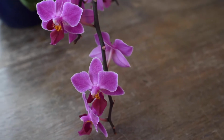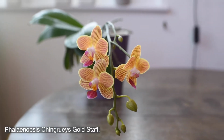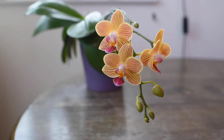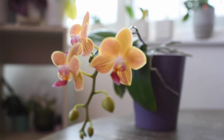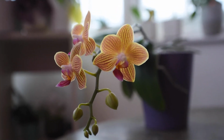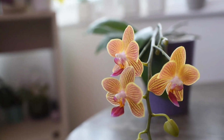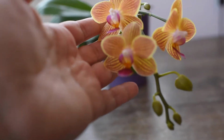Yes, so I have 2 more Phalaenopsis before we move on. So the next Phalaenopsis is my Chingrueys gold staff. Again, a complex hybrid. What I like about it is that it has a different color and pattern. Most of the Phalaenopsis that you see around are more like pinkish purple. This one, when you look from some distance, you can see an orange color, because the yellow background with the purple veins gives you the sense of an orange color, which is quite nice. So it has warmer and vibrant colors, which is very different from most of my other Phalaenopsis. That's what I think is unique about these flowers. I love it so much.